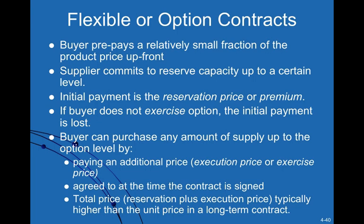Flexible or option contracts are where the buyer prepays a small fraction of the product up front. So 20%, let us prepay that, and then the supplier commits to reserve capacity at a certain level. That capacity could be more than what you prepay, but you're just prepaying a portion of that. It's kind of a down payment, if you wish. So we call that a reservation price or premium. If the buyer does not exercise the option, then that initial amount is lost. You lose your down payment.